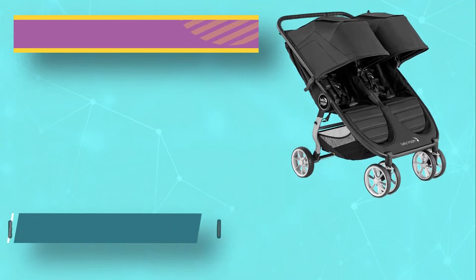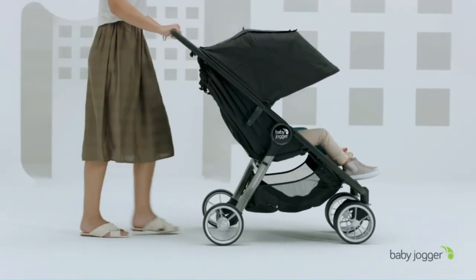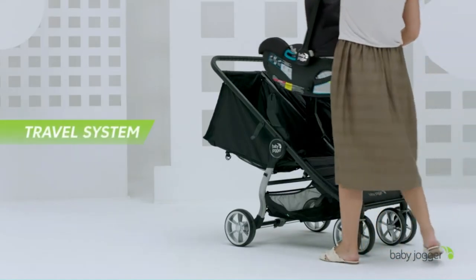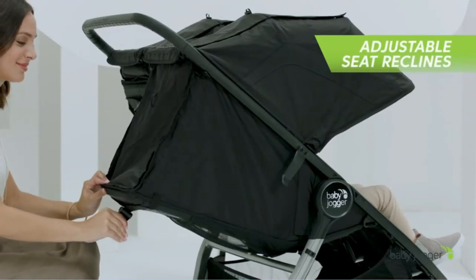Each seat features adjustable calf support and near-flat recline to help you find the most comfortable position for your children. The large storage basket and UV50+ canopies with peekaboo windows provide ultimate convenience. Create a travel system with any Baby Jogger infant car seat or City Mini 2 double pram, or customize your ride with a variety of accessories, sold separately.